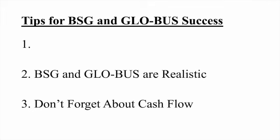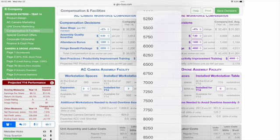The second best tip for playing BSG and GLO-BUS is to understand that these simulations are very realistic and follow pretty much every theory you've learned in your business courses. Yeah, I know you're thinking, come on, what real business is run by making decisions in drop-down menus? I get it. What I'm saying is that the market that has been designed within these simulations and the models that direct the ways your firm reacts to your decision changes are designed to emulate the ways firms operate in the real-world market.